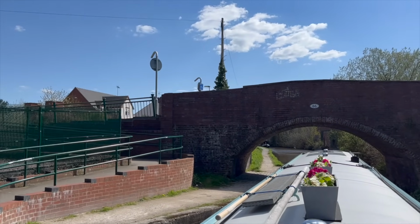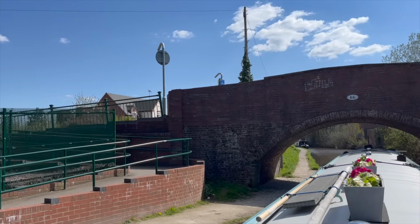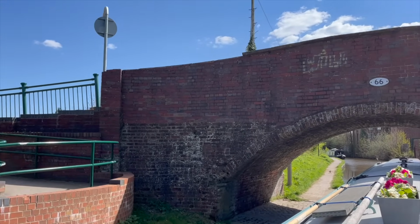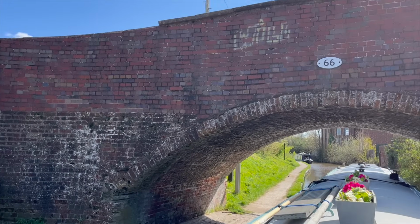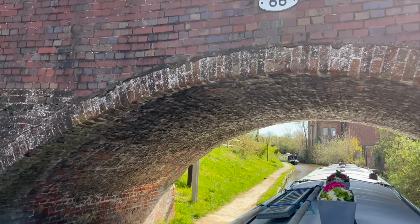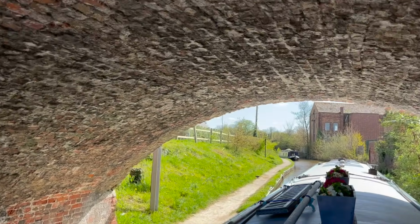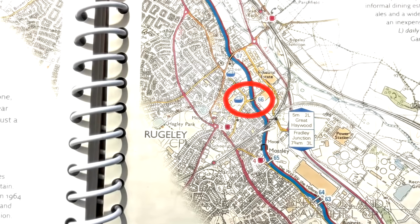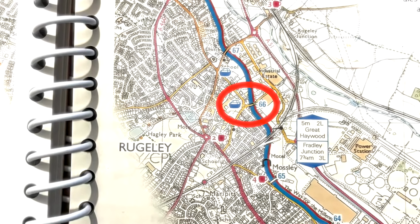Where the really handy mooring is for Tesco's, because Tesco's is just over there to the left, about a 30-second walk from the canal. You can see the shopping basket symbol right there next to Bridge 66 on the map.